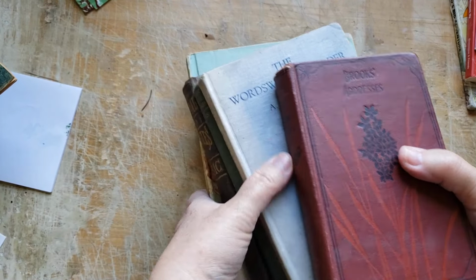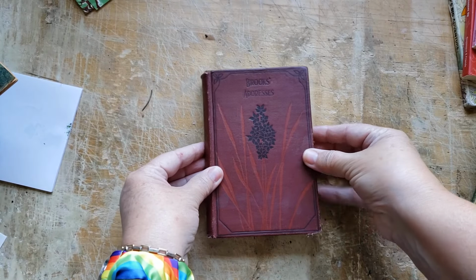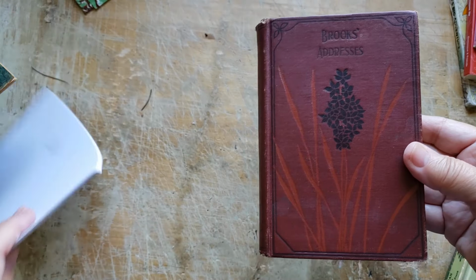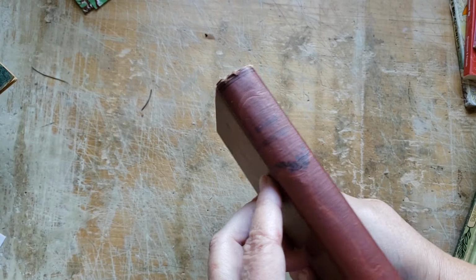I'm going to stand up, make sure that I'm in screen here. Okay, let's take a look. So the first one is this cute little red book that I love. It's a nice brick red. It's one of my favorite reds. I love red. I love reds.